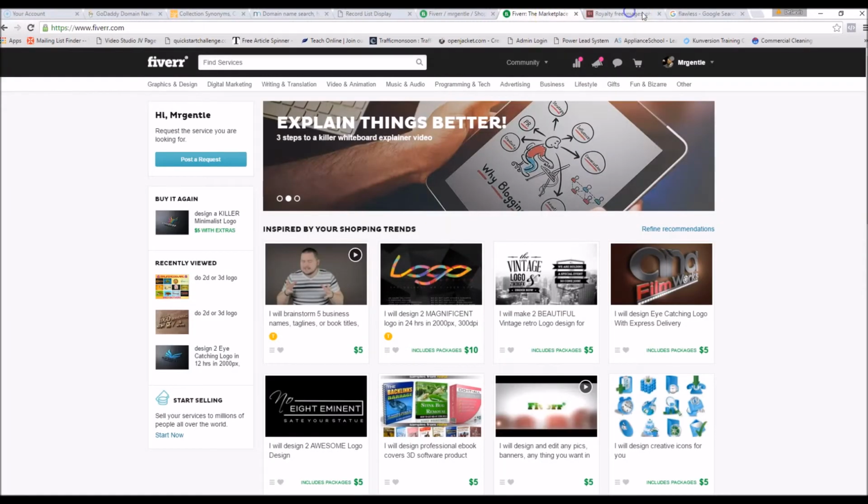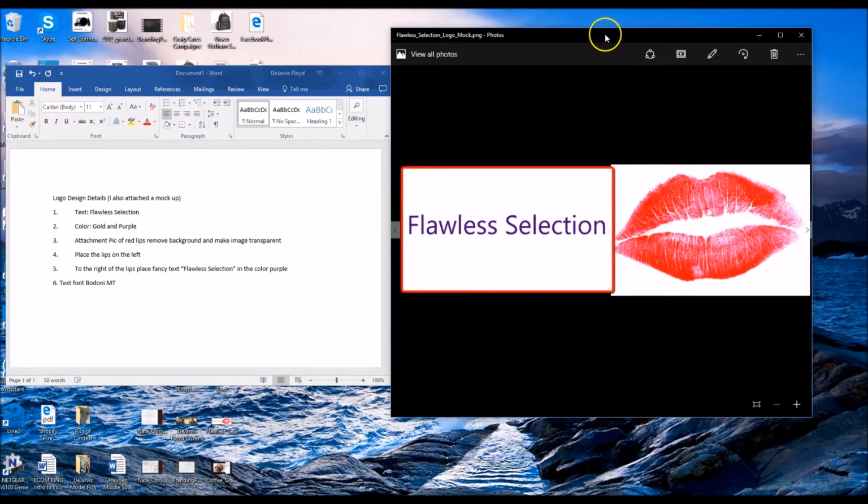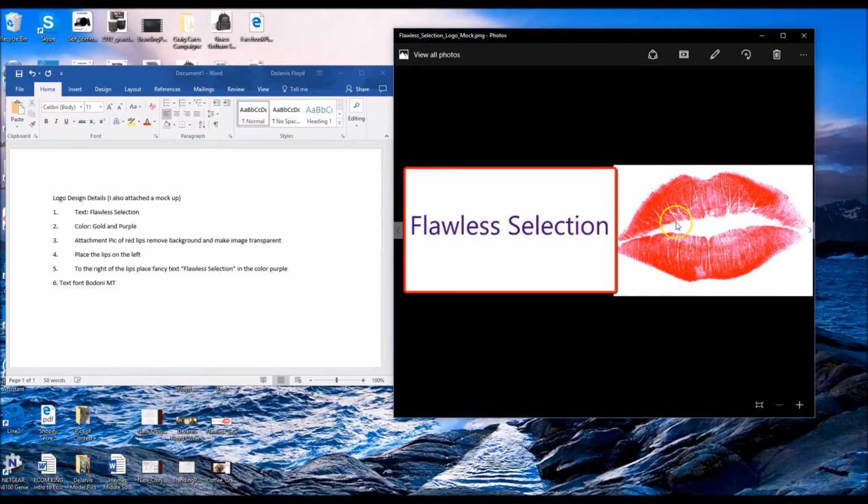So the next part is, once I have those lips, I come back over here and I just made a basic mock-up in my mind about what I want, and I want these lips to be on a transparent background and cut the white part out, and it's not going to be any white. And you see how I have purple letters here. This is just a mock. He's going to know to make the letters look a lot better and this thing look a lot better. This just gives him an overall idea.